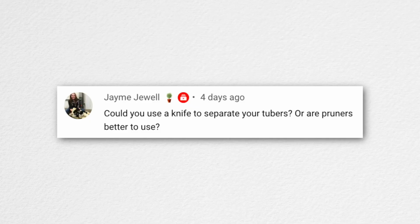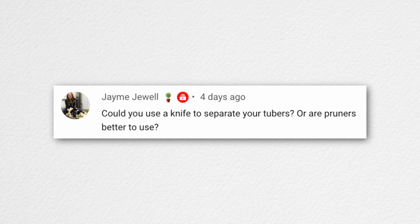Jamie said, could you use a knife to separate your tubers, or are pruners better to use?